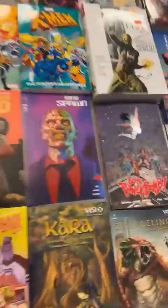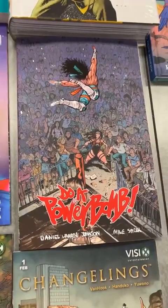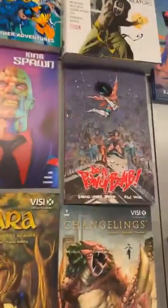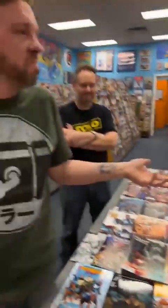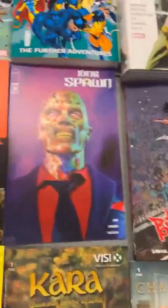Collected from Image this week, one of my favorite miniseries of all time, if not just the last year. Andrew was on board with it. I eventually will be. Look at that, I have them all. Honest to God, one of the best seven-issue stretches Image has ever done. Do a Powerbomb, for fans of wrestling or just anybody who has emotions. Or if you just like Daniel Warren Johnson. Yeah, that too. It's for everyone except kids.